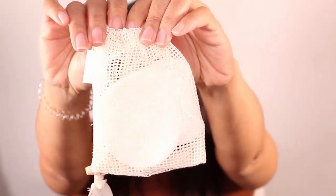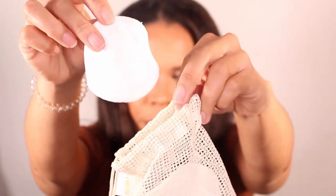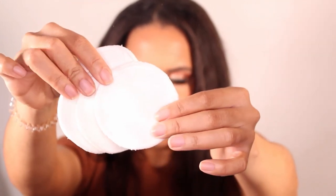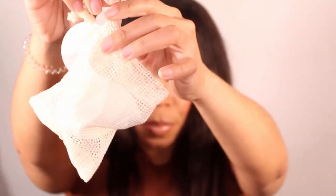Next, I received this set of 4 reusable makeup remover pads. These are antimicrobial, hypoallergenic, reusable bamboo pads designed to remove makeup, cleanse, and apply toner. And you can use a mesh bag included to machine wash and dry them. This retails for $20. So we have the Natasha Denona Transfix Matte Concealer.